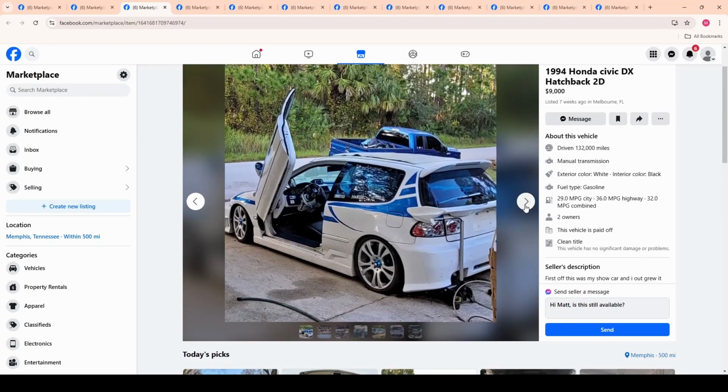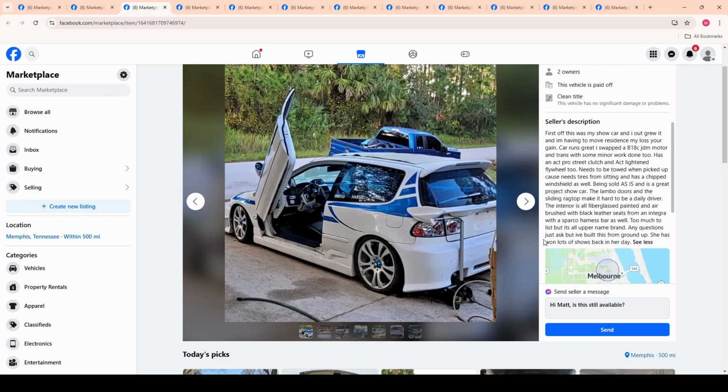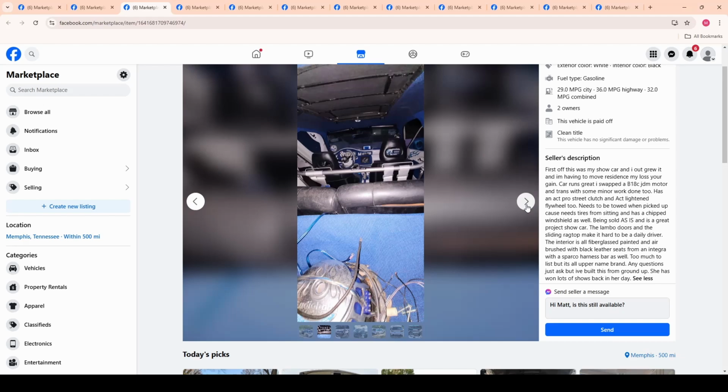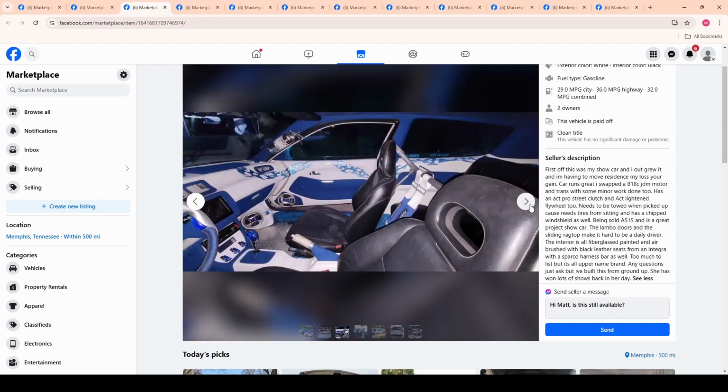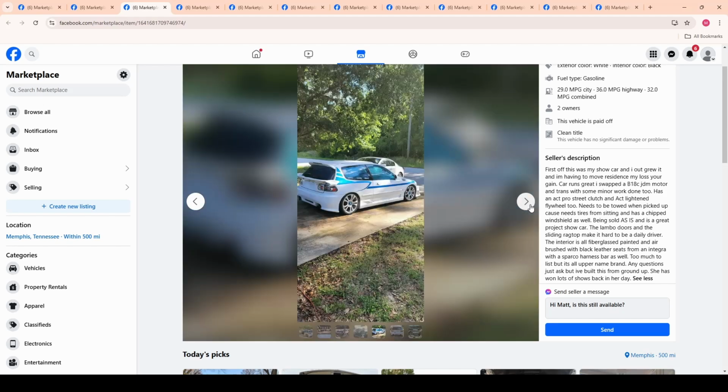All right, a '94 Honda Civic DX hatchback for $9,000. Now, I know these things are growing in price. It's got Lambo doors. Burn it. Custom paint, Altezza taillights, flamethrower subwoofers. Now, look at this interior. It's so good. Tribal flames.